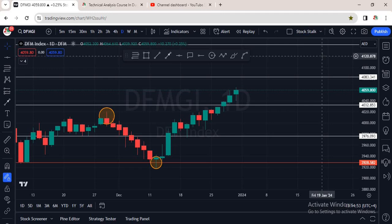Both the markets are positive, but please select your stocks carefully. There is no point buying a stock that is declining just because it's cheaper, you will block your capital. Invest in a stock that is trending up so that you can get capital gains.